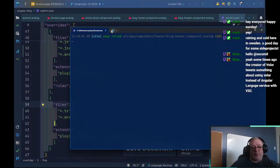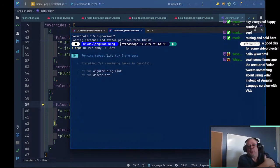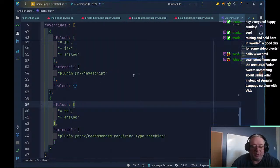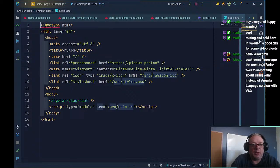Now that we've done that, what we can do is we can just go here and do run many, and instead of prettier, we're going to run ESLint, and let's see if we've broken stuff, right? So it's going to run the linter and Angular blog lint, index.html has an unexpected token.